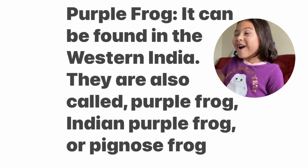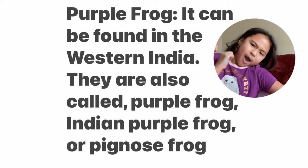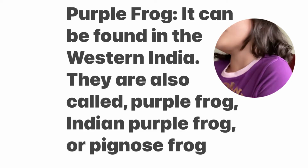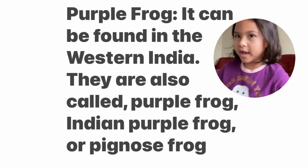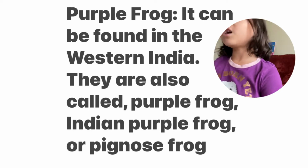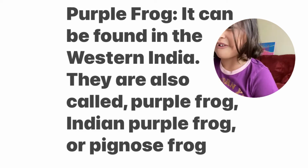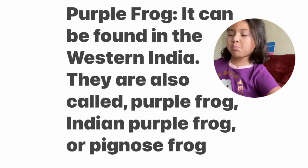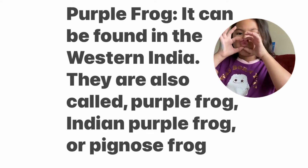Oh, you are right. Frog! A purple one? Purple frog. Let's read it. Purple frog. Can you read here? Purple frog. It can be found in western India. India again. Everything is in India. They are also called purple frog, Indian purple frog, or pig nose frog. Pig nose frog? Maybe the nose looks like a pig. Yeah, it has a pig nose. Oh, boy. Pig nose. That's weird.